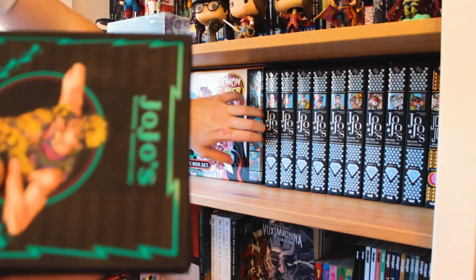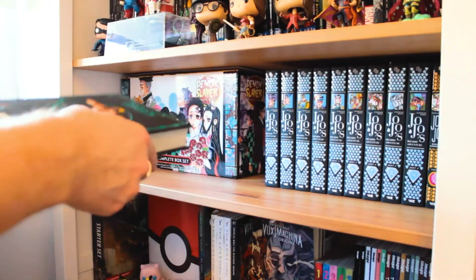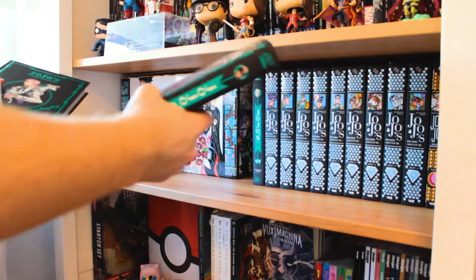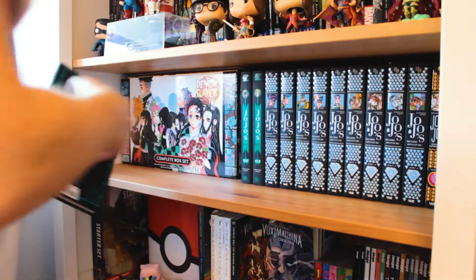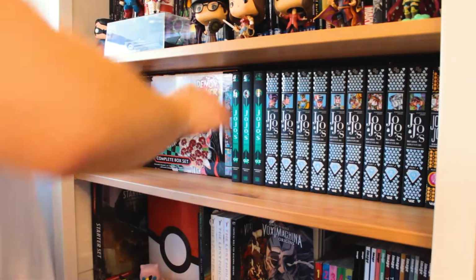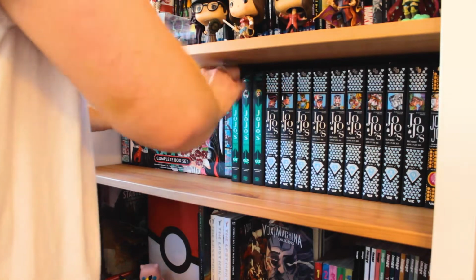This is where you can see that I just completely changed my mind and decided that I want to have Demon Slayer on the left and then all of JoJo's together. Make sure the box set is lined up fully. Yeah, looks very nice and clean. Nice and satisfying. Ooh.